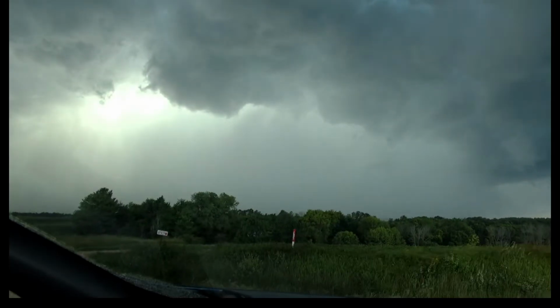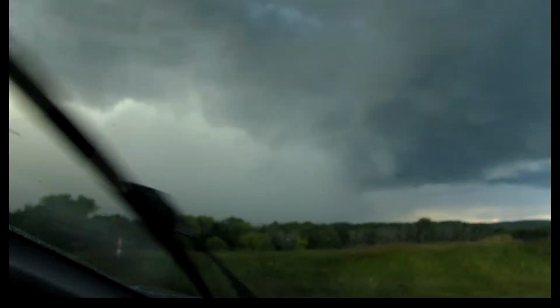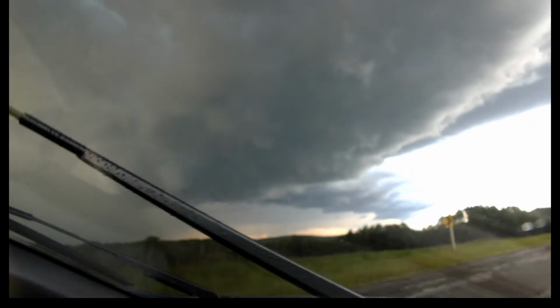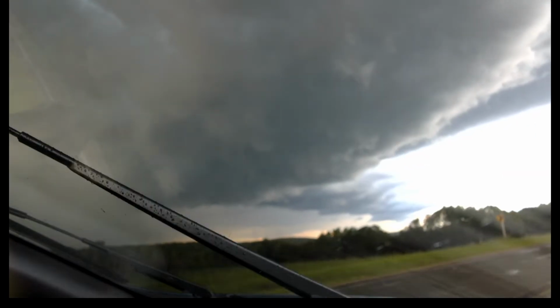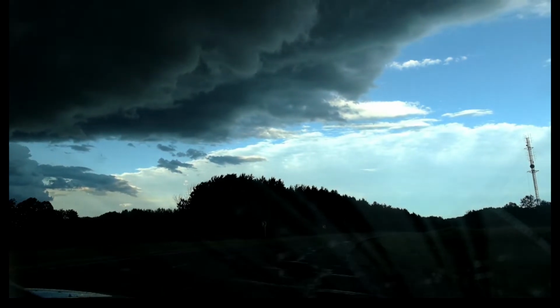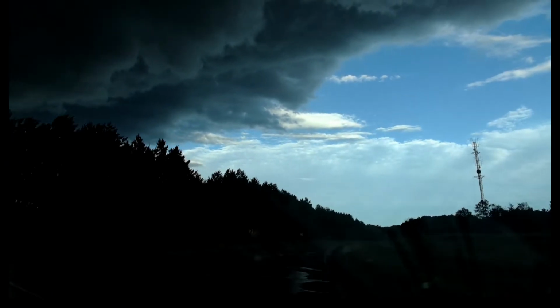Nothing crazy right now, and the thing lost all supercell structure. It's just a bunch of heavy rain. Ooh, a little bit of lightning there. You can change the camera back to forward. Let me pull it forward there too. Okay, there we go. I'm out of it.